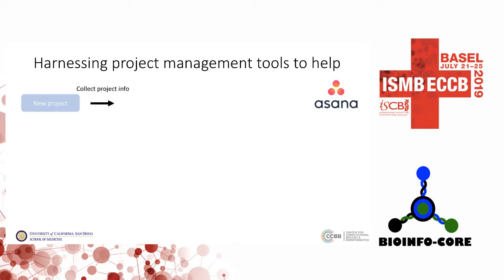When a new project comes in, we collect some standardized project information, so the data platform, the type of analysis requested, the types of comparison requested, et cetera. We send it to a queue. This allows us to give an estimate of how long it will take us to actually get started on the project, to give a realistic time frame. Once it gets to the start of the queue, we assign it to a lead scientist, and it goes to the in-progress bin in Asana.